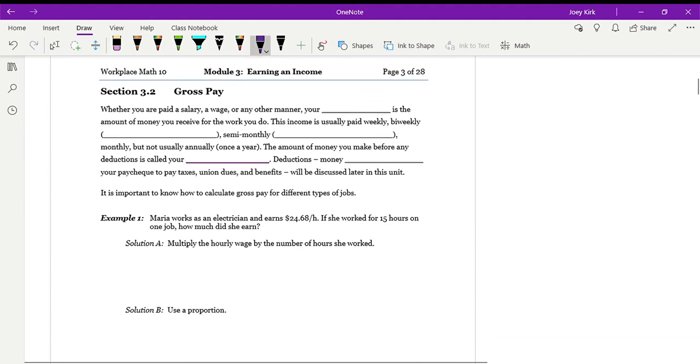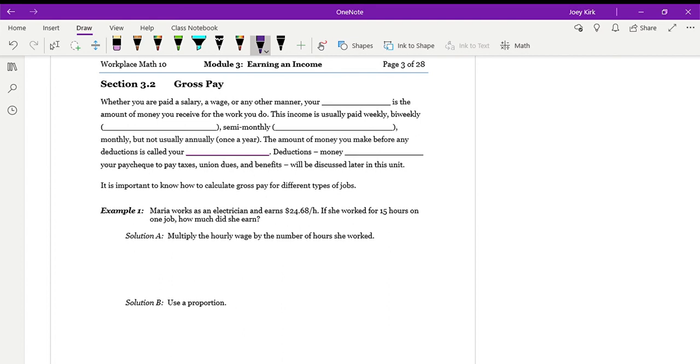Okay. So I'm going to do 3.1 and 3.2 together just because 3.1 is very short. So 3.2 is looking at gross pay. No matter how you make your money, whether you're getting paid a salary, a wage, or any other manner, you make something and it is called your income. Your income is the amount of money that you're getting for the work you've done. Usually, you either get paid weekly, bi-weekly. Now, bi-weekly is a weird word, so stick it in your brain. Bi-weekly actually means every 2 weeks. It doesn't mean twice a week. My brain thinks it means twice a week quite frequently, and I have to remind myself all the time. It's every 2 weeks. That's what bi-weekly means.